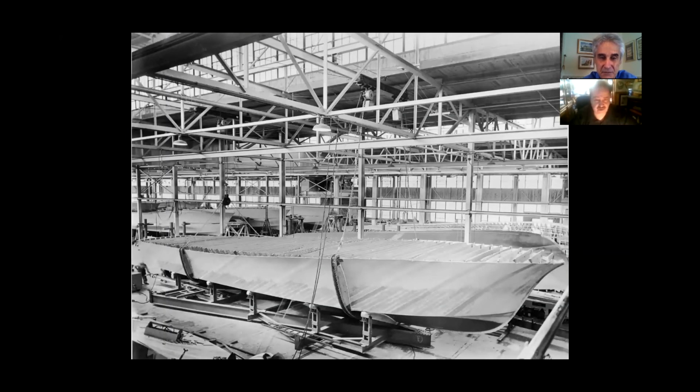Again, here she is now. The straps have turned her over. She's in her cradle. You can see the cradle on the bottom. And now she's ready for the second phase, which would be to add the decking, and then they would go from there. So it was quite a process to do each boat.